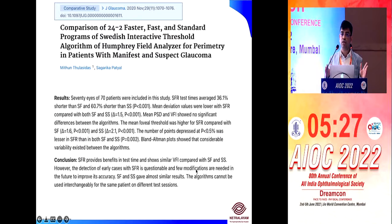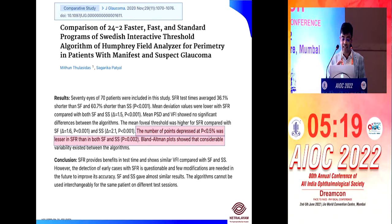I'll share a few studies which have tried to compare. This particular study by Dr. Tulsidas had found that the overall number of depressed points were lesser in CETA faster compared to CETA fast and standard. So what they felt, although the algorithm is useful, currently using it for diagnosis may be a little questionable. Probably we need more data, more experience before we can start using it as an alternative to CETA standard.